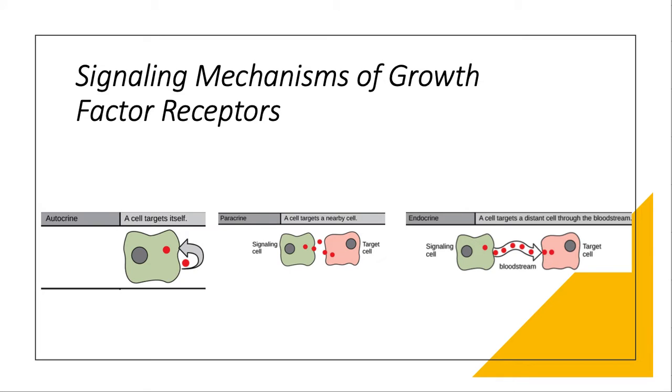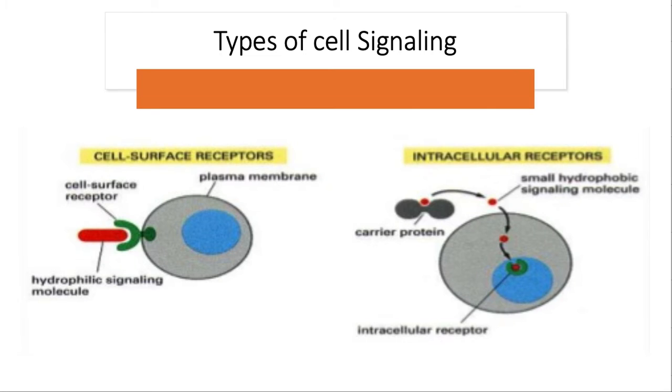Signaling may occur directly in the same cell that produced the factor, and is known as autocrine signaling; between adjacent cells, and this is an example of paracrine signaling shown in the middle of the picture; or over great distances, and this is an example of endocrine signaling shown on the right. Receptor proteins are generally located on the cell surface, but they may be intracellular. The ligands must be sufficiently hydrophobic to enter the cell.